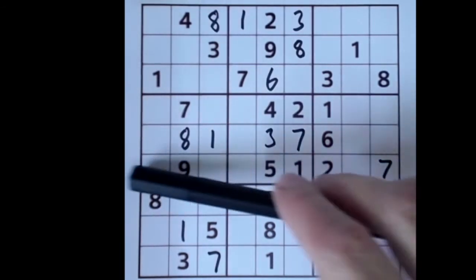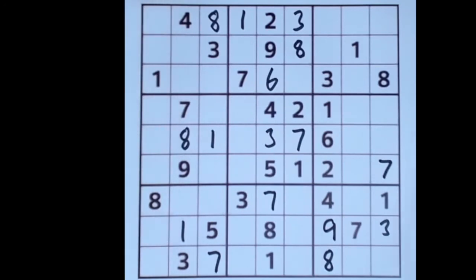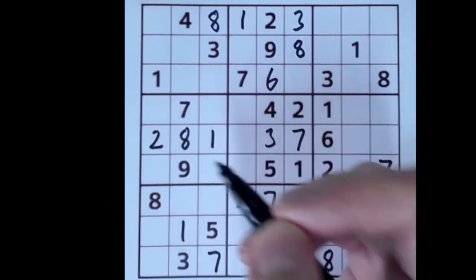Okay, so we have 2 blocking here and 2 blocking along here. So there's only that square there where a 2 can go.